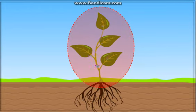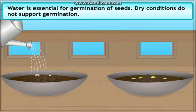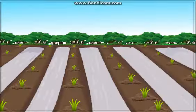Water protects the crop from frost and hot air currents. Plants contain 90% of water. Water is essential for germination of seeds. Dry conditions do not support germination. Thus, fields should get regular supply of water so that the moisture of the soil is maintained and growth of crop is healthy.